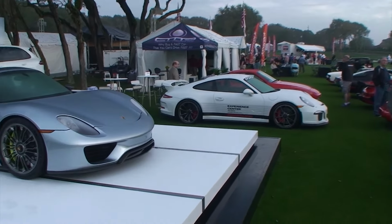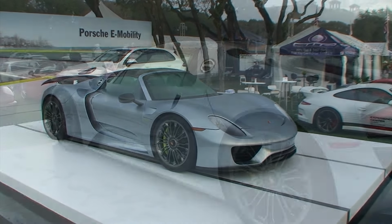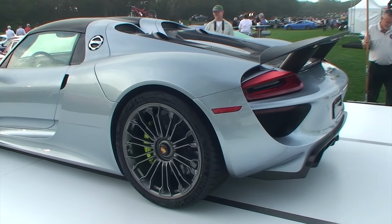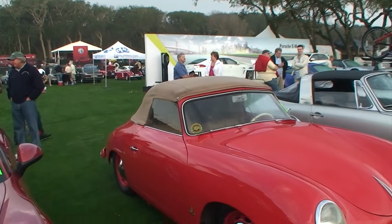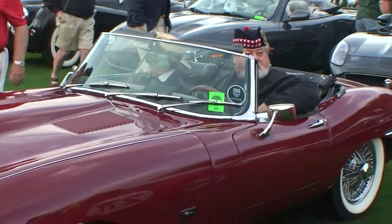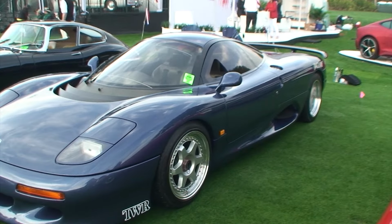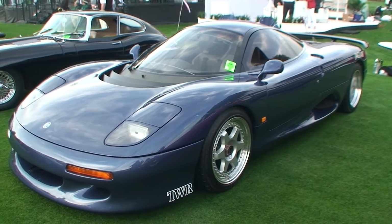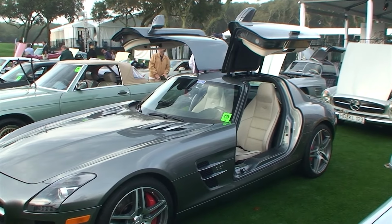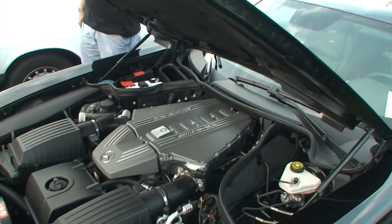And Porsche is here. And here's their new hybrid. I think it's 918. That's the car. And a very old 356 convertible. Jaguars are well represented. It's photo op time. And a very rare Jaguar. Now we saw in the design seminar the newer version of this, and it does not have the gold doors, and I think the doors are terrific. And that's the engine. How much?